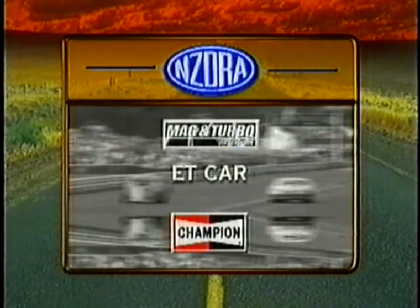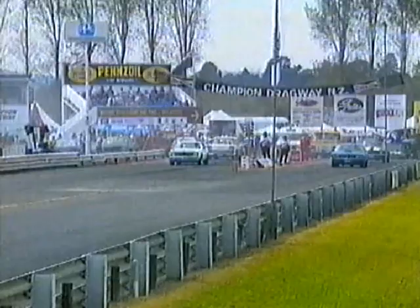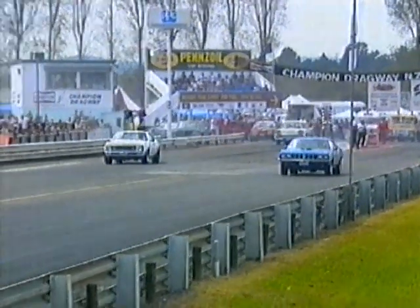So into the Magen Turbo Warehouse street competition now. First up on the left-hand lane, Ian Brown in the white Chev up against Wayne Grimmer in the blue Plymouth Cuda.